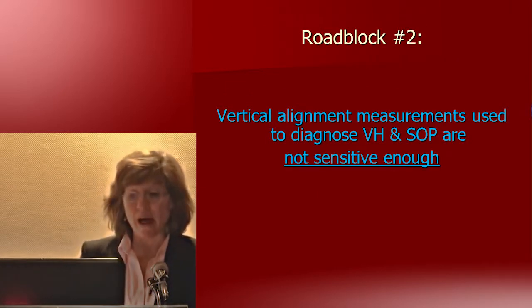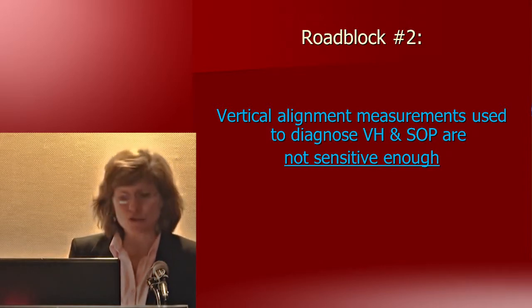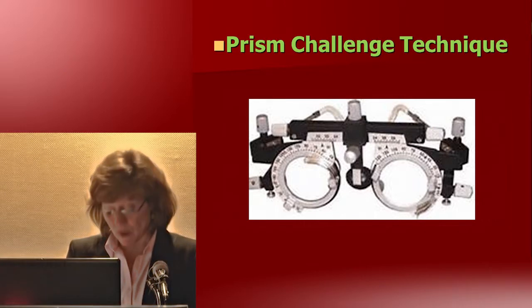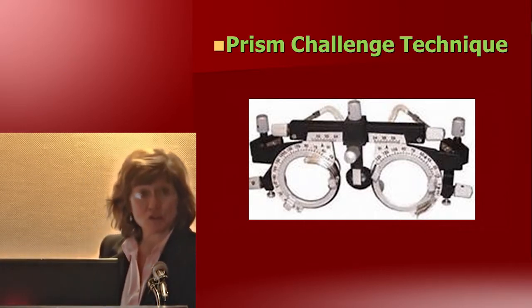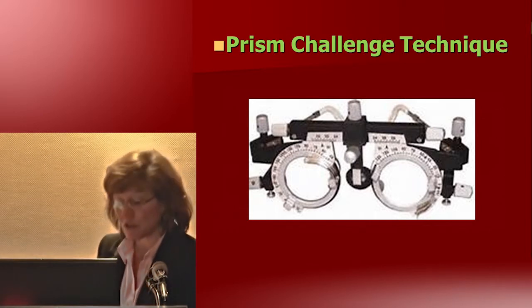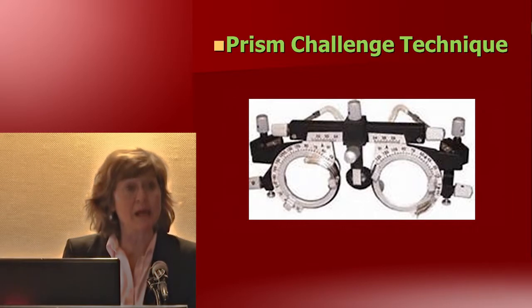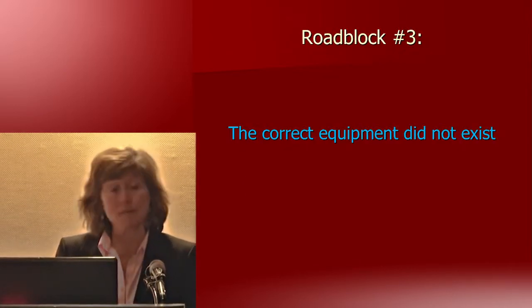What's the second roadblock? Vertical alignment measurements used to diagnose these 2 conditions are just not sensitive enough. So we use something called the Prism challenge technique, which you've heard me describe, where I'm applying the prism into the test frame to prove, have we really reduced these symptoms? Have we gotten rid of your headaches, your dizziness, whatever those symptoms were that you came in with?